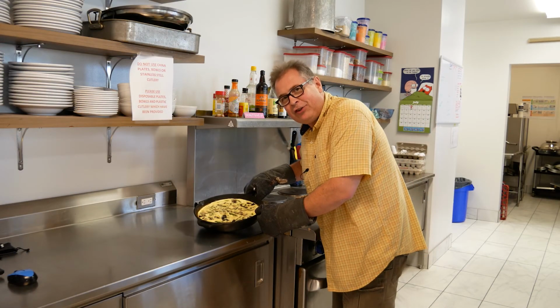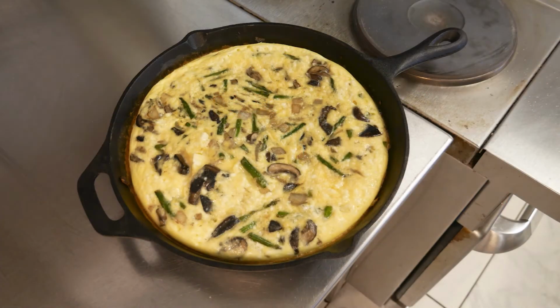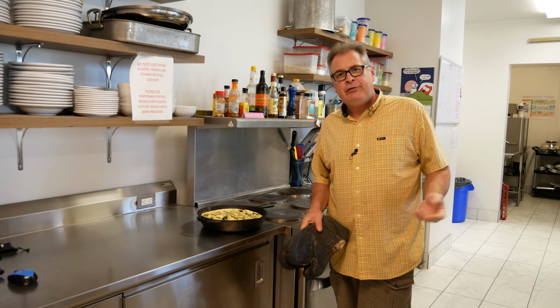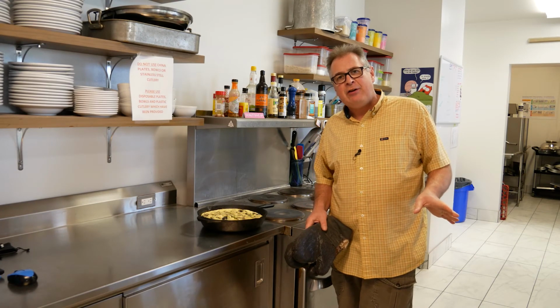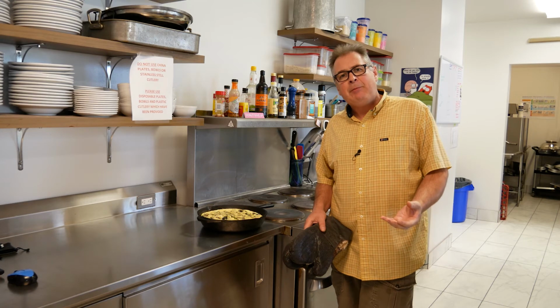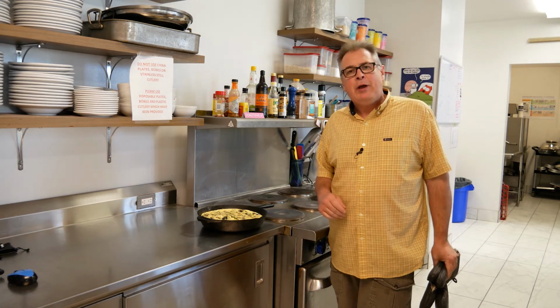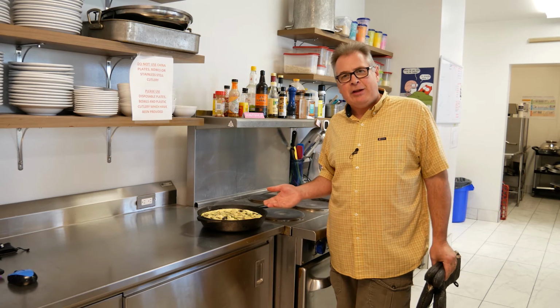Well, the frittata has just come out of the oven. It looks and smells amazing. What a wonderful way to start the day. A walk in the woods, plenty of exercise and fresh air, a few wild mushrooms picked up, a quick, simple dish to make. And now I'm going to go and share this with my family for lunch.